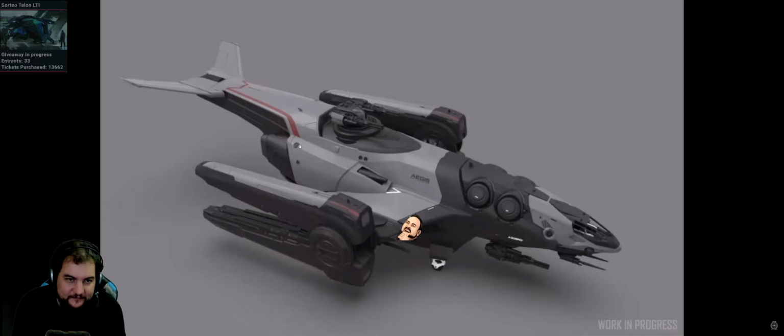Right. I'm trying to do my best Paul Jones impersonation. I think the tail's slightly changed as well.